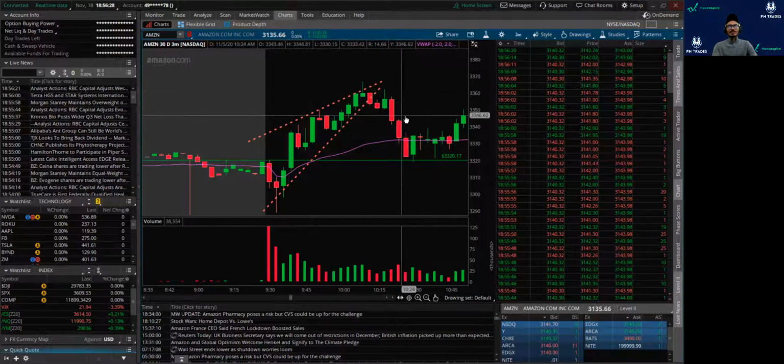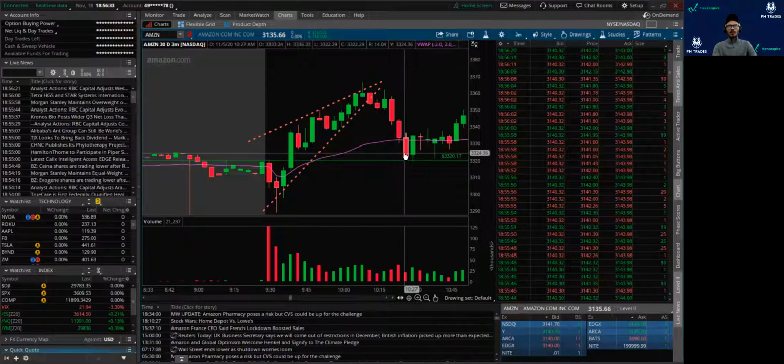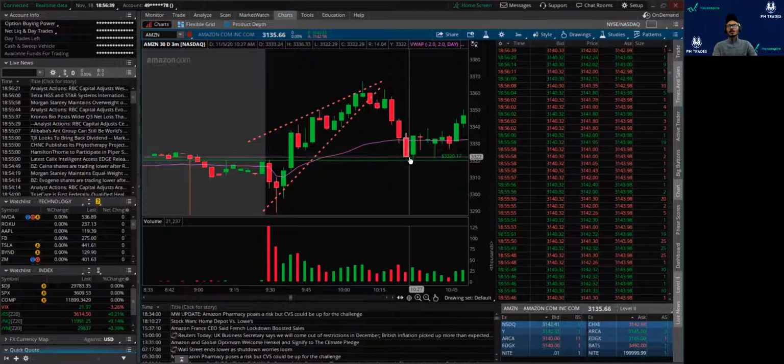So this was my trade. I entered here after just three candles, at the close of this candle, the 10:27 candle. This closed somewhere about here, and I had my order filled at 16.45.